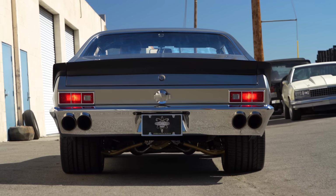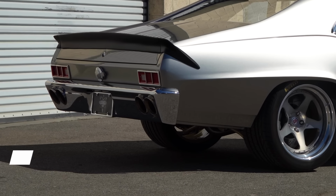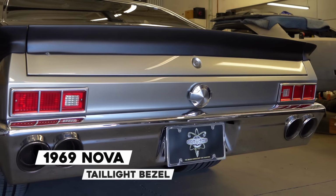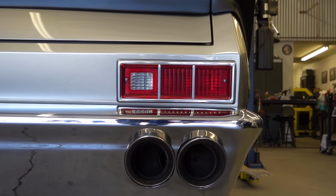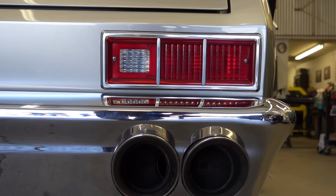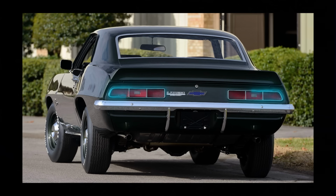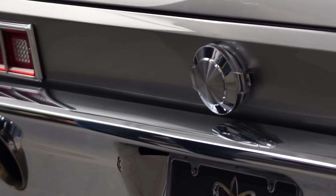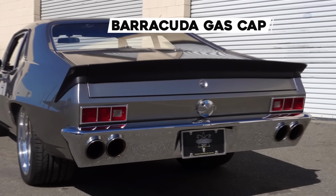Moving around to the back, this taillight bezel is 1969 Nova. So this whole thing bolts and unbolts the way Mother GM intended. But these lenses are molded with GM stamp numbers in them and the whole deal. These copy the lenses in a 69 Camaro. In the center is the gas cap, which is from a 68, 69 Barracuda, not a Charger.